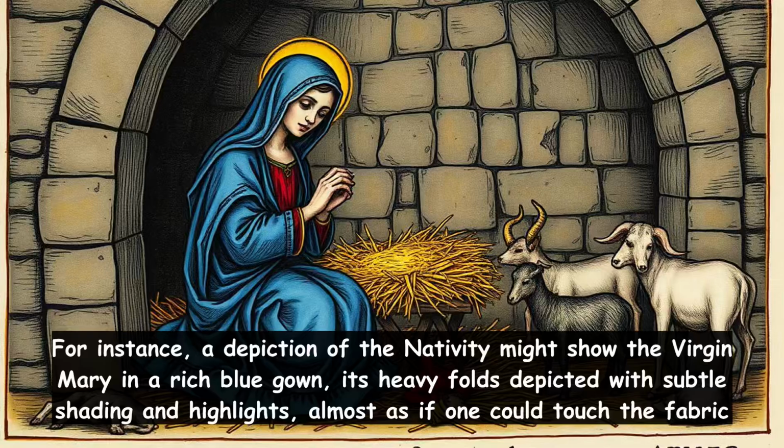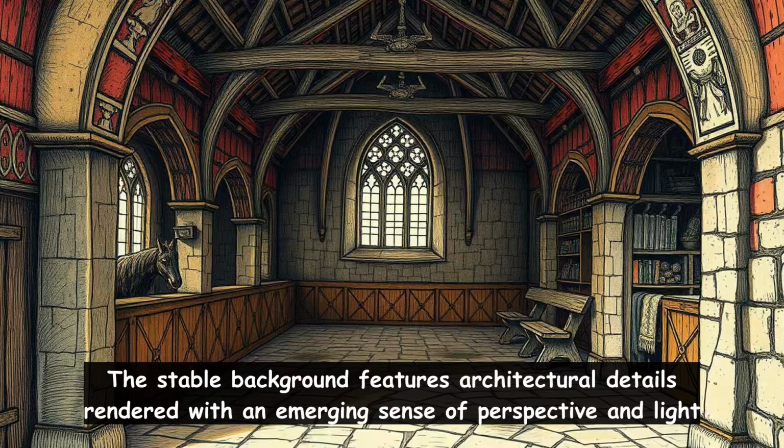For instance, a depiction of the Nativity might show the Virgin Mary in a rich blue gown, its heavy folds depicted with subtle shading and highlights, almost as if one could touch the fabric. The stable background features architectural details, rendered with an emerging sense of perspective and light.